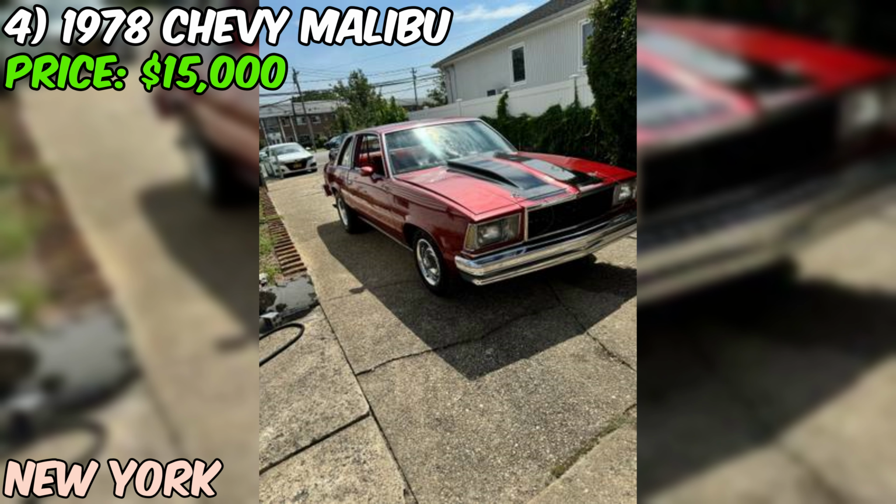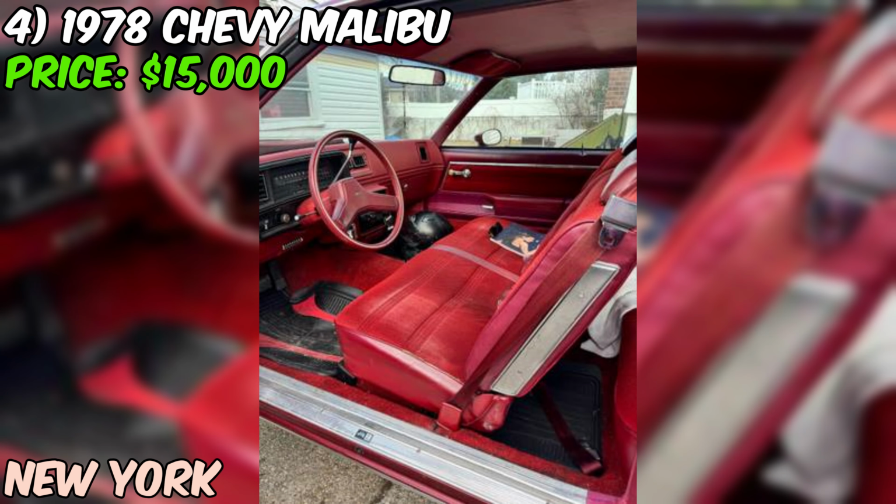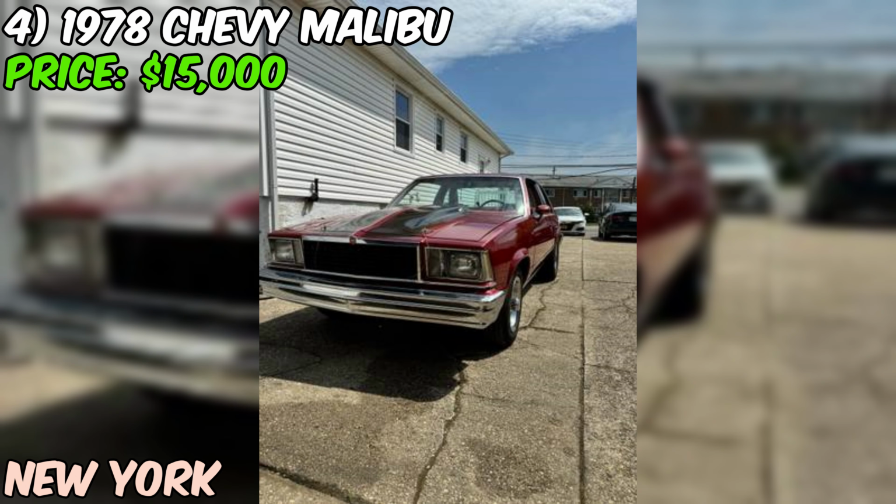Number 4. We've got a real gem to share with you. A 1978 Chevy Malibu that's sure to get your engine revving. This beauty is currently listed on Craigslist for $15,000, and based on the seller's description, it seems like it could be a fantastic find for the right enthusiast. First off, let's talk about what's under the hood.